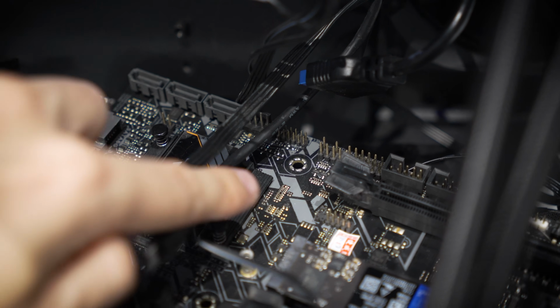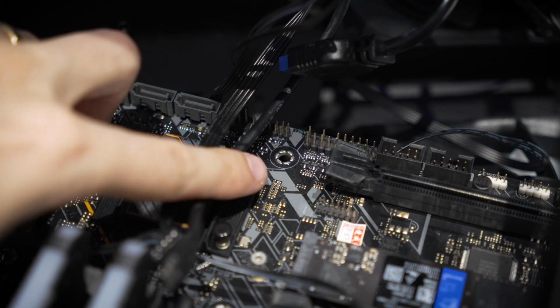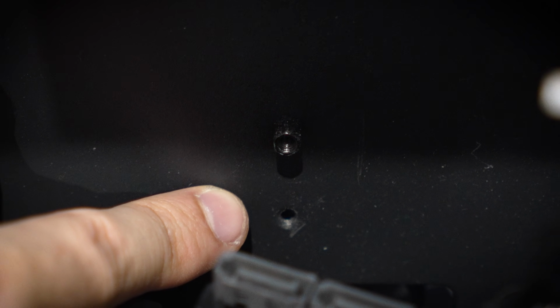In this case, however, you can see that this hole is clearly lower than this one. From the bottom of the board, yeah, there's much less space here, which means that this standoff should actually be in the lower hole. We're probably getting some sort of short behind the motherboard.